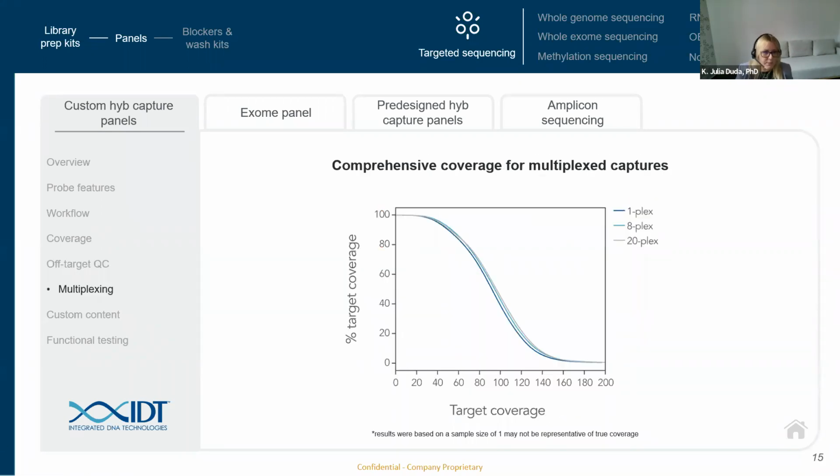One other important aspect of hybridization capture workflow is the increased multiplexing ability. So multiplexing here means using more than 1 NGS library sample for 1 hybridization capture. In fact, here we are comparing 1, 8, and 20 plex with a custom xGen hybridization panel. And as you can see, we observe no decrease of the coverage between the samples. Our recommendation is to use 12 plex for the most optimal results, which means processing 192 NGS library samples with just a 16 reaction scale of the panel and hybridization capture reagents.